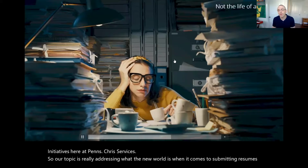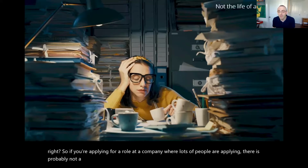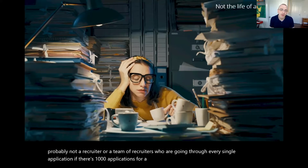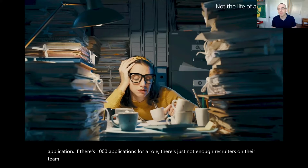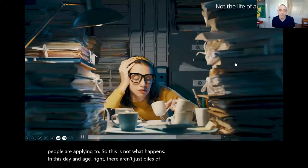So if you're applying for a role at a company where lots of people are applying, there is probably not a recruiter or a team of recruiters who are going through every single application. If there's 1,000 applications for a role, there's just not enough recruiters on a team to go through each one of those documents and evaluate it for its fit with the role that people are applying to. So this is not what happens in this day and age, right? There aren't just piles of resumes that people are reviewing.